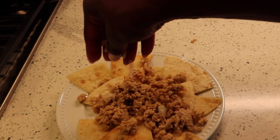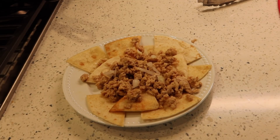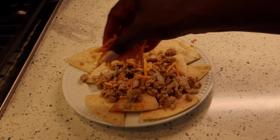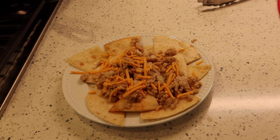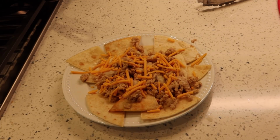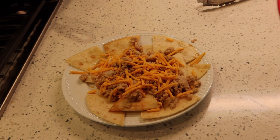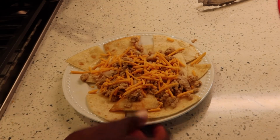I'm just gonna add a little bit of onion to the top. Next, I'm gonna add just a little bit of cheese. You can put melted cheese on there, you can put shredded cheese on there, you can put the Mexican cheese on there. I'm just adding sharp cheddar cheese. I got this from Publix, and it doesn't have to be a lot, okay? If you want it to melt, you can put it into the oven and melt it. So I think that's what I'm gonna do. I'll be right back. I'm just gonna melt it down just a little bit.